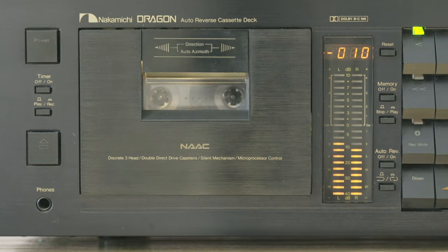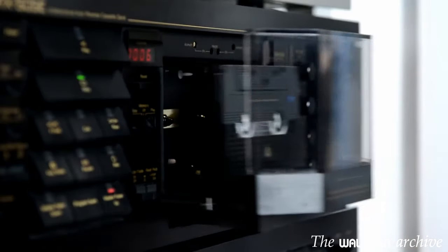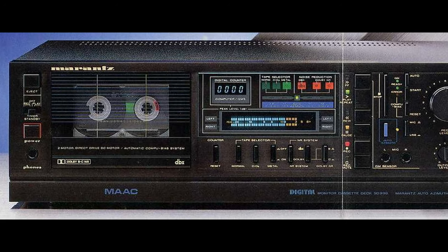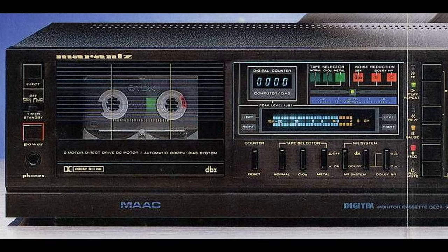However, it was very expensive to produce and maintain, so Nakamichi dropped this system for the future decks and implemented, for example, this, somewhat over-engineered but apparently cheaper to produce. There was only one system similar to NAAC, and it was made by Marantz. It was called MAAC. I reckon you can guess what that stands for.